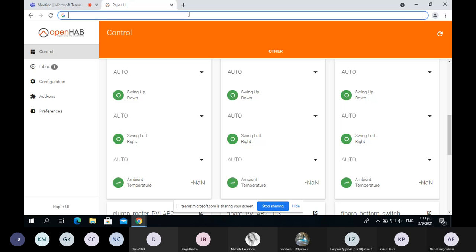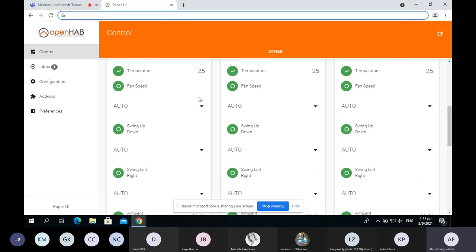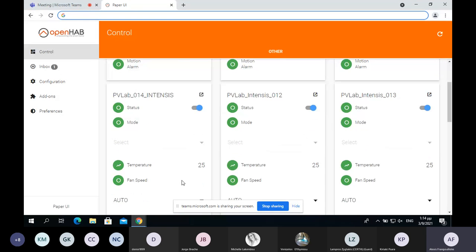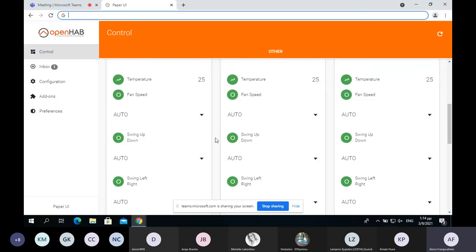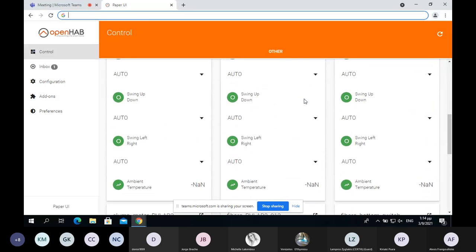Yes, we can. So here, as you can see, is the open hub and the control room. Here we have all the devices connected through the internet, the network, and we have access to them. As Kyriaki mentioned, we have some multi-sensors, here they are. We have the Intensives that control the air conditions, and also the FIBARO switches that control the lights.